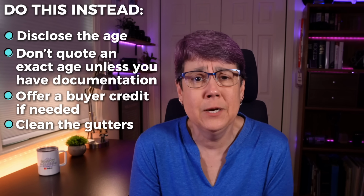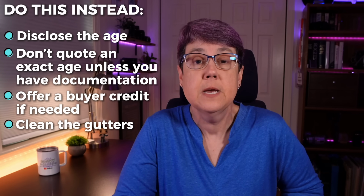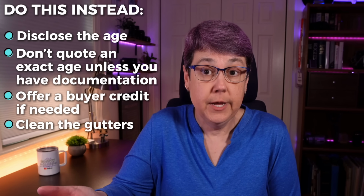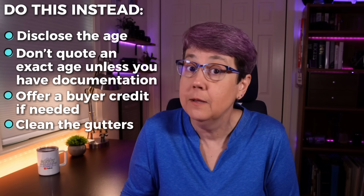If you live in an area that has gutters, I think gutters are a good idea, but a lot of areas in the country don't put gutters on homes. But if you have gutters, check to see if the gutters are cleaned. The last thing you want is to have a buyer pull up to the front of your house and see a tree growing out of your gutter. And you think I'm joking, it happens all the time, because people walk like this into their home. They don't walk like this. They're not looking up at the house.